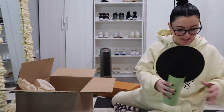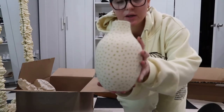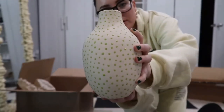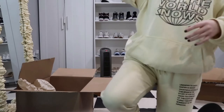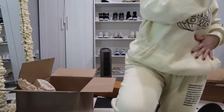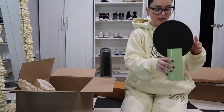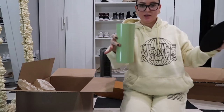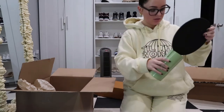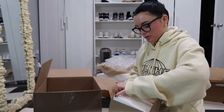I'll show you guys the one I have. It's the ceramic, but then it has little green paint polka dots. So I think it'll look really good with what I have in here already. So we're definitely gonna see. I like this just by itself, but that's silly if I paid 20 bucks for just this. I guess not, but oh, I forgot I ordered cups.